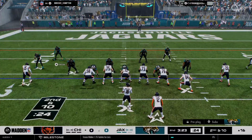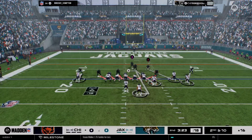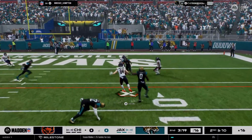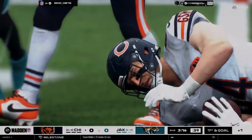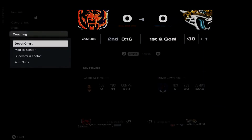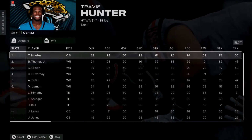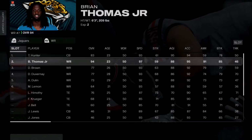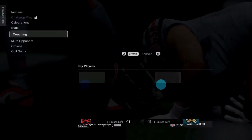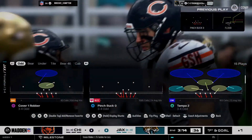After the incomplete pass, here comes 2nd and 10. Working from the gun, Williams. This is Loveland working the right side. And he's stopped as we get closer to our first. Point to this ball game. It's going to be 1st and goal now.